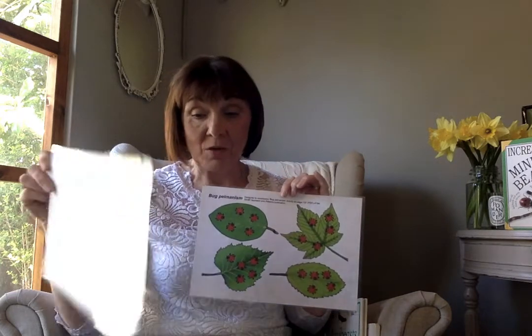So all of them have 5, but they are all laid out in different patterns of 5. I have another one here, 2, and different patterns of 4. So the same number, but you can make a different pattern with the numbers.